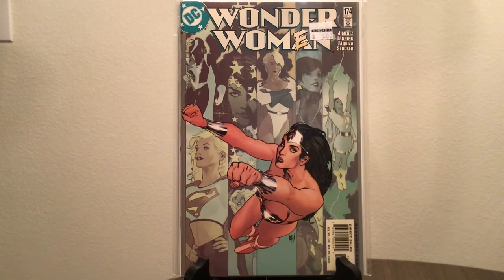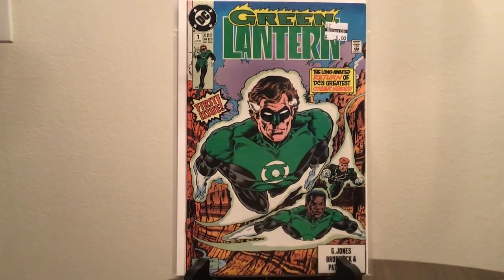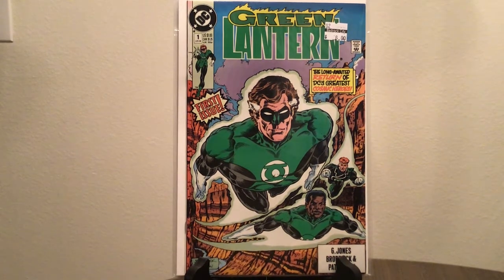This is the only one that I found during this particular sale. So, moving on. We got the first issue of the Copper Age series of Green Lantern, in which he eventually goes crazy and, well, I guess possessed by Parallax or whatever, and then gets replaced by Kyle Rayner as Green Lantern. But that's the first issue.